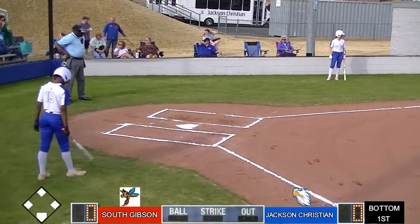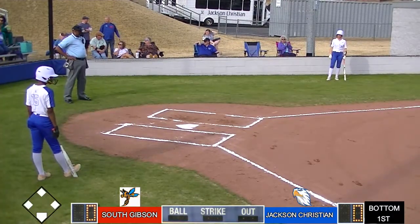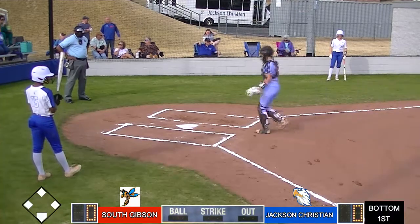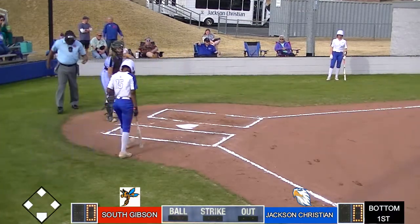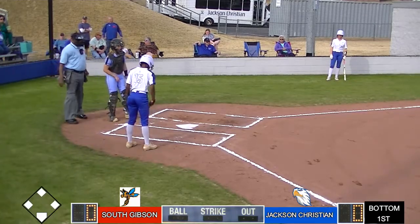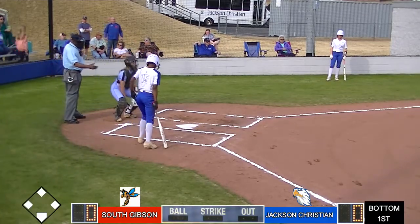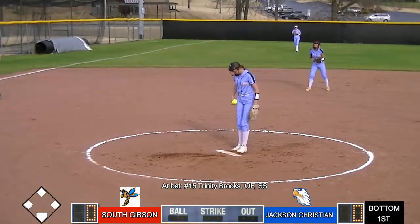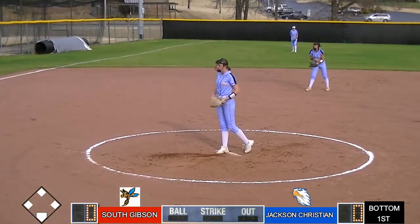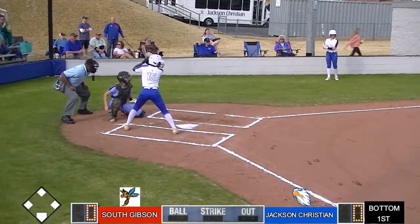So this is number 15 coming to the plate, and that should be Trinity Brooks. Yeah, playing left field, Trinity Brooks, the basketball player. Good speed, can slap hit a little bit. Left-handers usually are. She gets close to the line. If you'll check the positioning of our great camera shots by Worthy Road Studios.